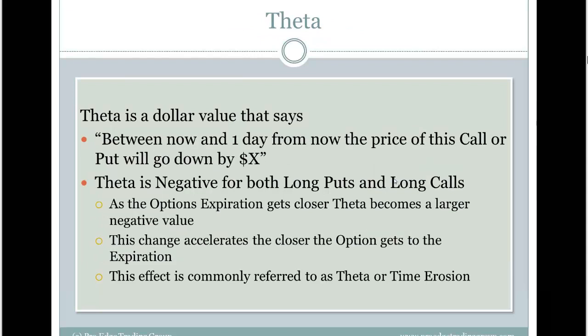Theta is a dollar value, and it says between now and tomorrow, the price of this call or put is going to go down by X dollars. So let's say the call is $5, with a theta value of 7 cents. The price of the call is going to probably open up tomorrow right around $4.93. It went down 7 cents. Hopefully I got my math right on that. Theta is always negative. It's negative for both long puts and long calls.